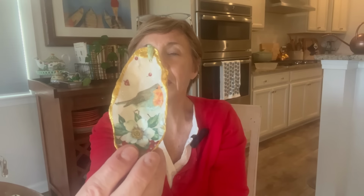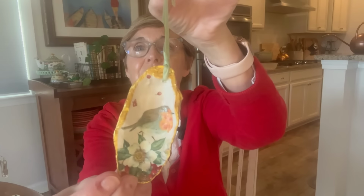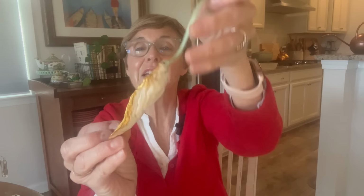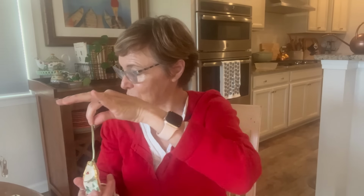And then we also got in these really adorable robin ones that are actually ornaments. They could be a Christmas tree ornament or just hanging anywhere off a peg rail, off a chandelier at the holidays. But they're so pretty. They have kind of a red berry and a white flower and then a robin redbreast. And they hang as Christmas ornaments or any kind of ornaments really.